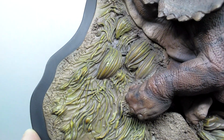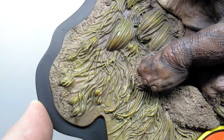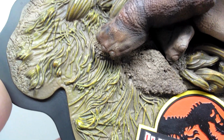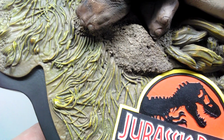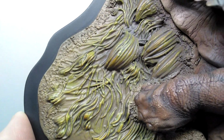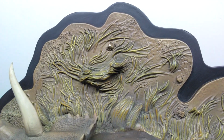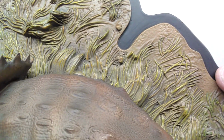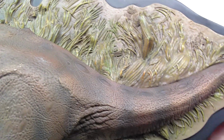As you move down here to the base, you can see that we have all sorts of vegetation and stuff that's been crushed down, mostly due to our Triceratops laying on it, and you can see it's all given nice variations of greens. I can see two different shades of green, so they've highlighted it pretty nicely. There are just some general earthy, dirty areas here as far as the outer edge of the base goes, where the vegetation stops. You can see some stones and stuff like that, and everything looks pretty good.